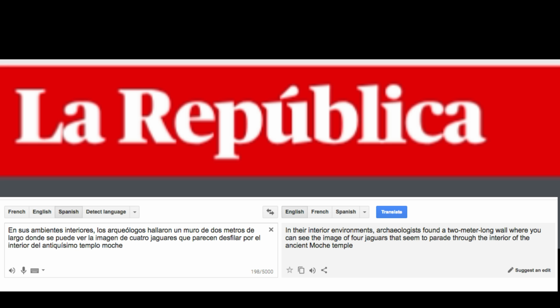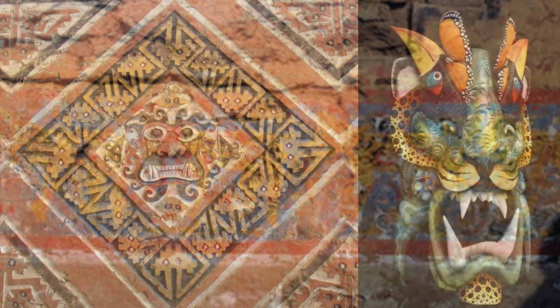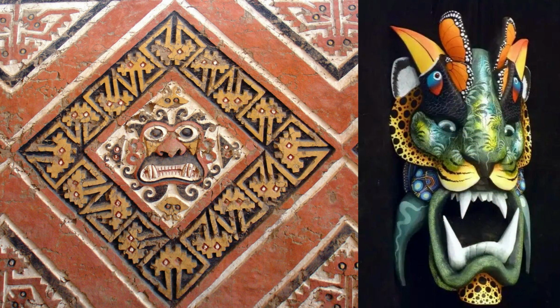And one more thing about the huacas of Peru. It says here in La República, a Peruvian online newspaper, in their interior environments, they're talking about the Huaca of La Luna, archaeologists found a 2-meter long wall where you can see the image of 4 jaguars that seem to parade through the interior of the ancient Moshe temple. So look at that correlation with jaguars in this Huaca. All right.